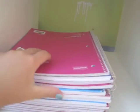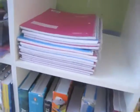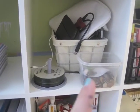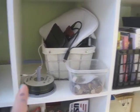And then here I have a big stack of notebooks. As I said before, I use notebooks to take notes on everything, so that's why I have so many. All of them are either pink or blue, because I thought that blue was really pretty and they didn't have enough pink to get all pink. And then here that bin is a mess. It's electronics, and then here I have just spare change, and here I just have CDs.